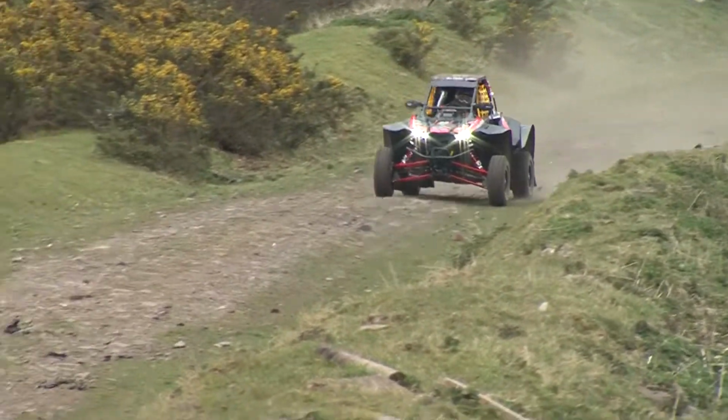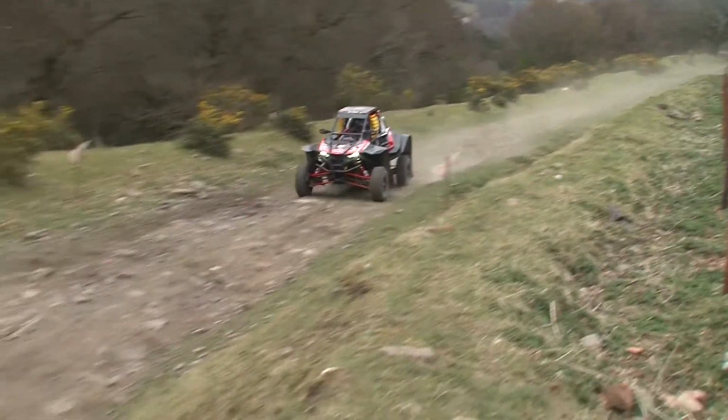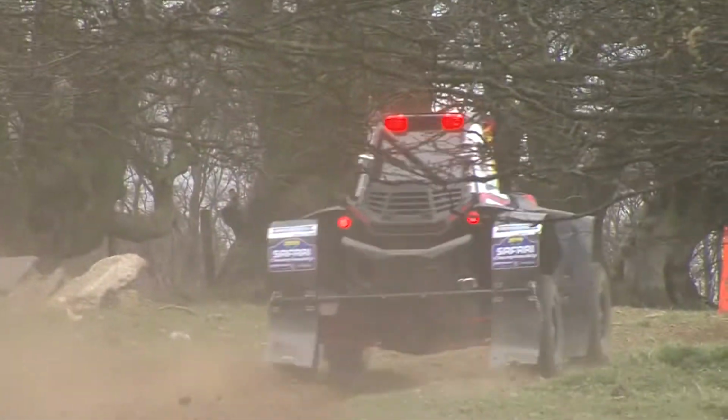In fairness though, only those right at the top of the leaderboard have been able to maintain their pace from the first couple of runs. As the course gets more and more rutted, the pace inevitably slows. And for Joanne, she'll be taking it easy, trying to score as many points as she can.